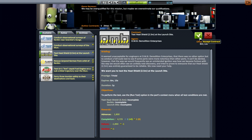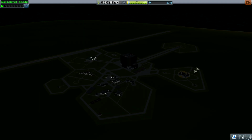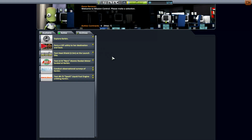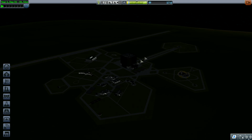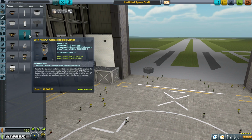We can do this one to test the heat shield of the launch side. That is like free money at this point, and I'm not gonna say no to free money. How the heck do we still have 6 missions? We completed like 3 in the last one. Oh, not exactly, because we haven't finished this one, because we haven't returned yet. But we can do the Nerve and the heat shield in one go over here. Just a quick, basically free money thingy. Just like that.